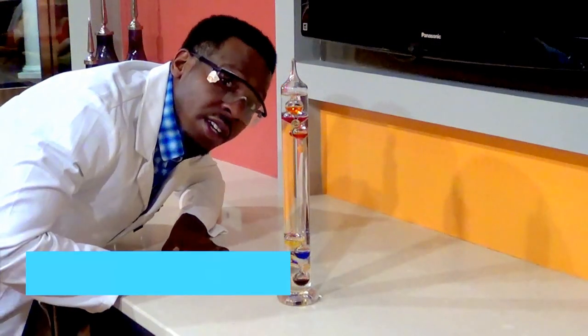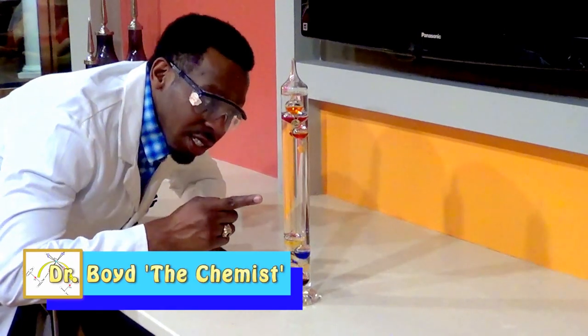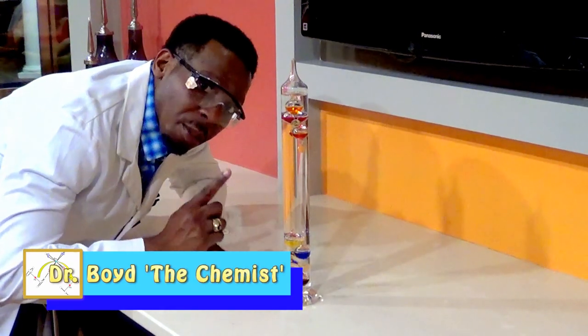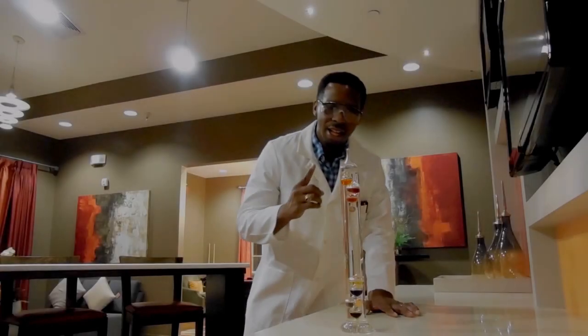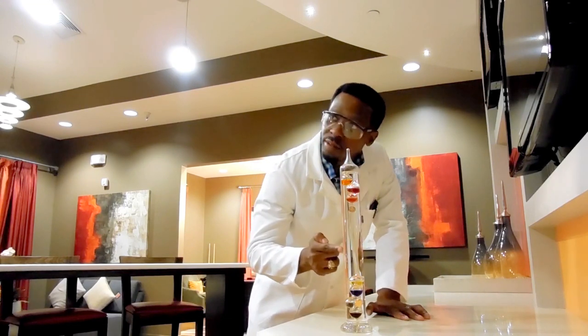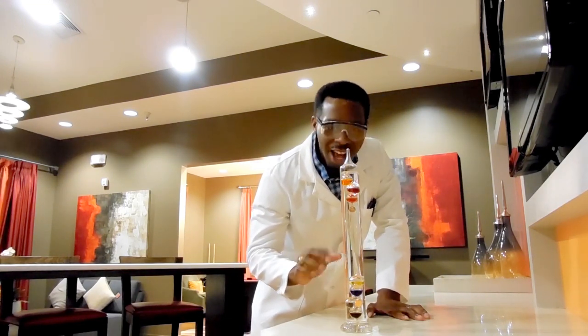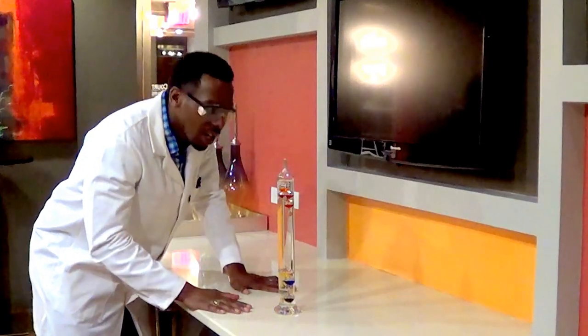What do we have here? Well, this is a Galileo thermometer. Now, the Galileo thermometer is named after the famous astronomer and mathematician Galileo Galilei.